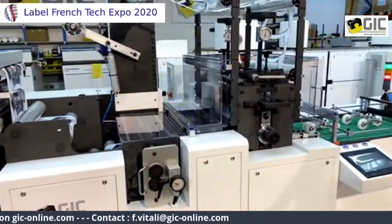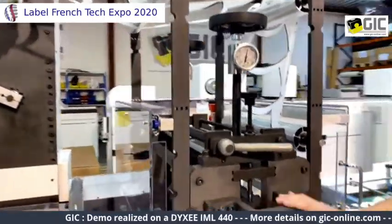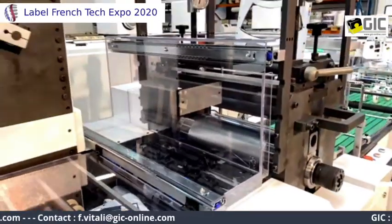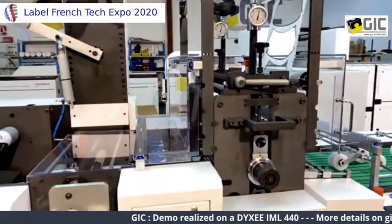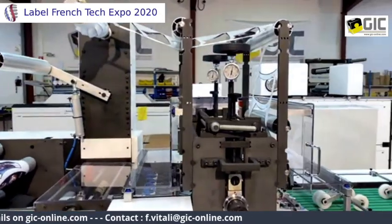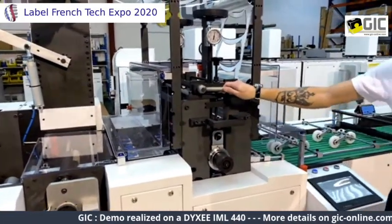The next step is the magnetic cylinder, the die cutting magnetic cylinder. It's especially designed for the IML application because the materials are extremely hard with a high density. It requires a very specific group architecture with high precision. Of course, it's equipped with adjustment screws to adjust the pressure of the magnetic plate. And you have a lifting system to facilitate the installation of the magnetic plate on the cylinder.